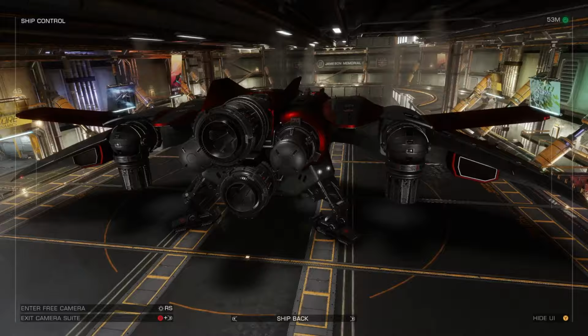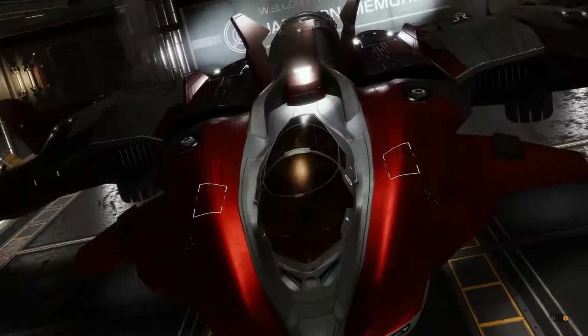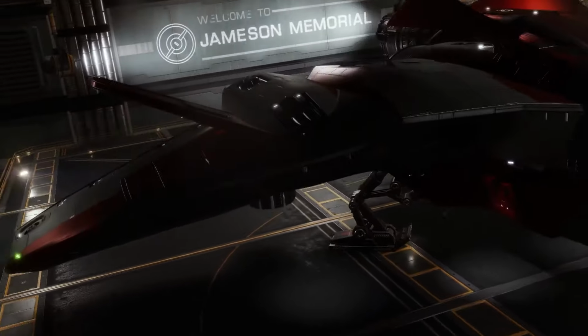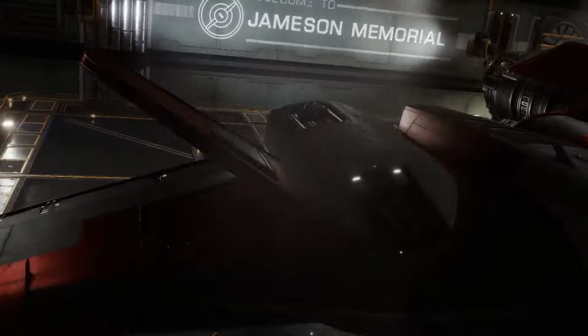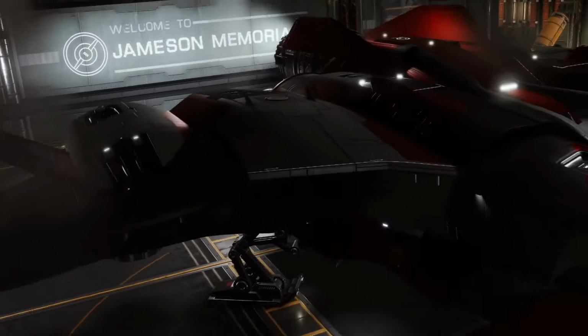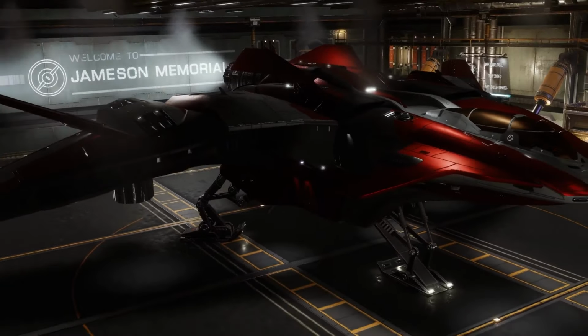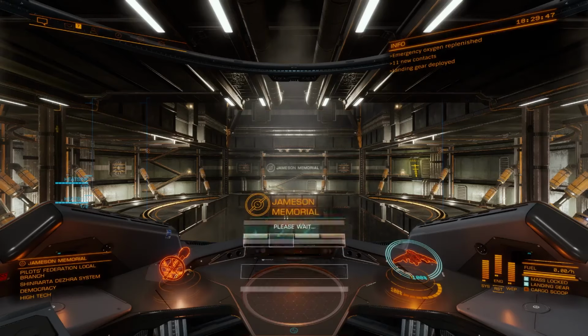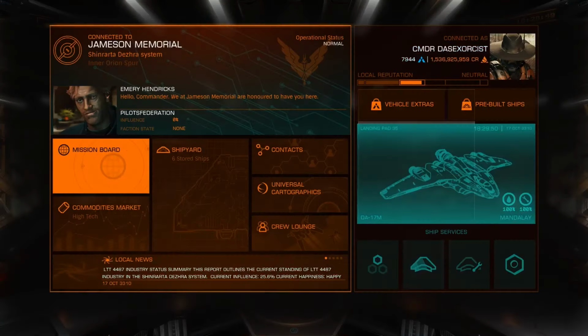Let's go take a look at this bad boy. It's actually pretty sharp. This one's got the ship kit on it, so you can see like the extra wings. You've got this little winglet here. That's one of the ship kits that you can get, and then it's got the fire engine red paint job on it. So it's really cool.